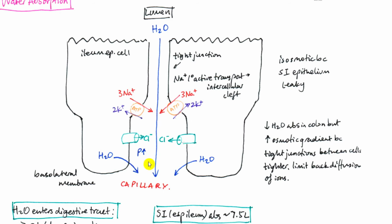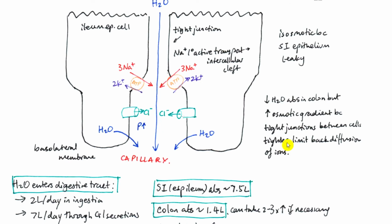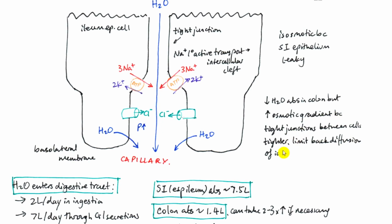There's decreased water absorption in the colon, but increased osmotic gradient because tight junctions between cells are tighter and limit the back diffusion of ions. So this bit is tighter in the colon and there's less back diffusion, so that the gradient is even higher.